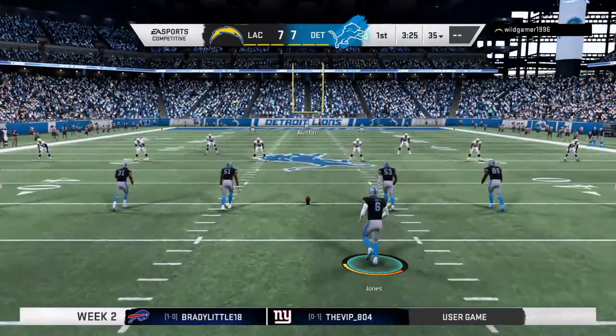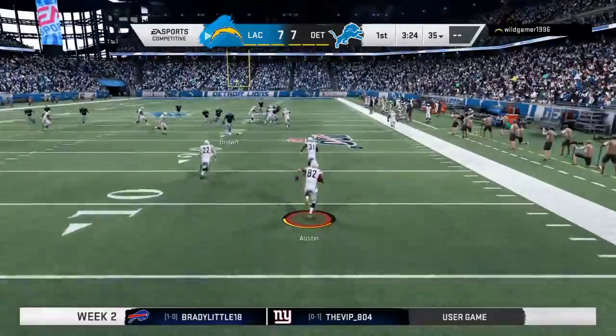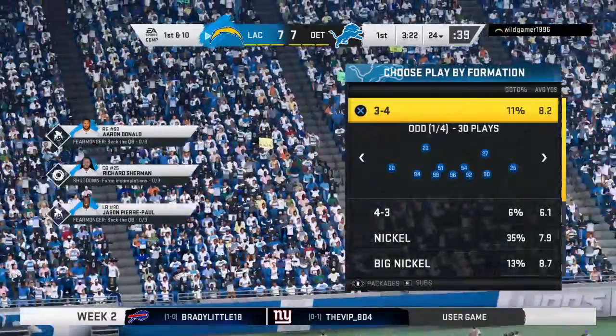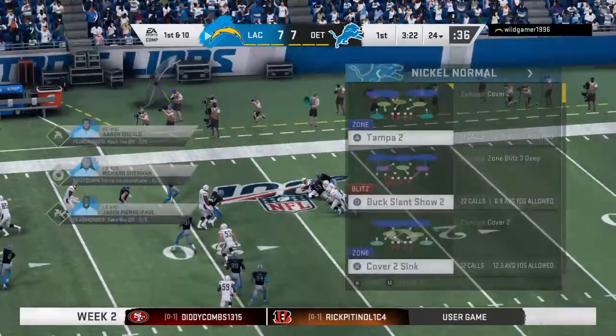Each team has scored. 7-7 here as the kick's away. This is fielded at the goal line. They'll bring it back to just about the 25. Call it the 24-yard line. The Chargers take over 1st and 10 at their own 24-yard line.